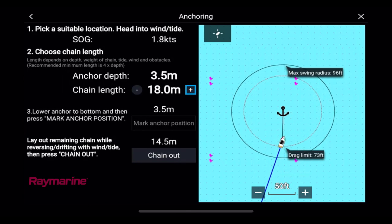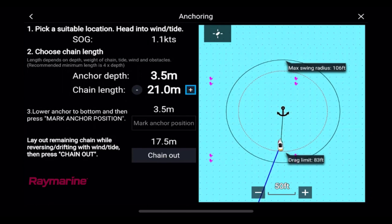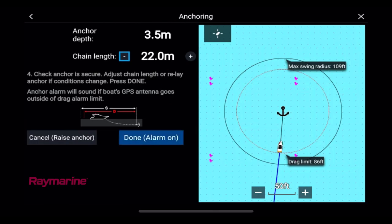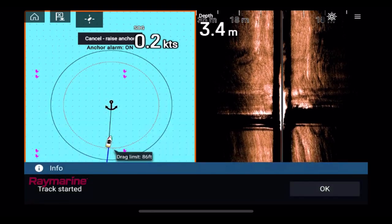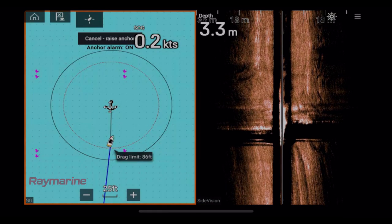If the unit detects you go outside that circle via the GPS, it'll sound an alarm, as you see a little bit later on. Once you've finished running out the amount of scope you want on the anchor rode, you tell it that's the amount of chain out, set the alarm to be on, and it'll start monitoring, and it'll also start a track so you can see where you're moving.